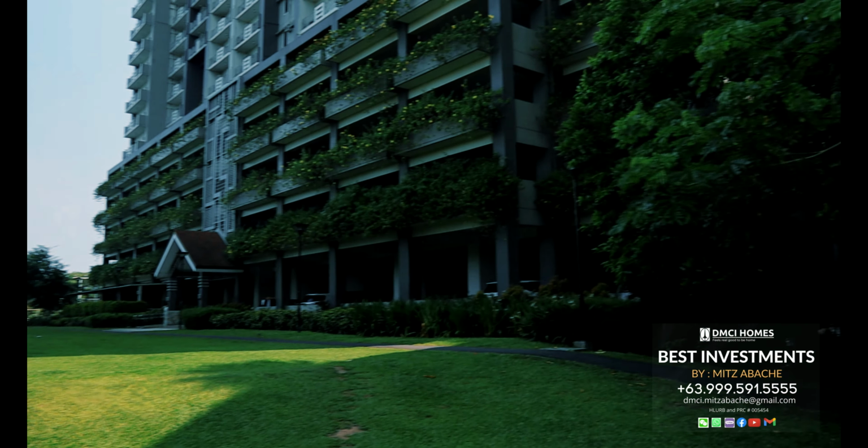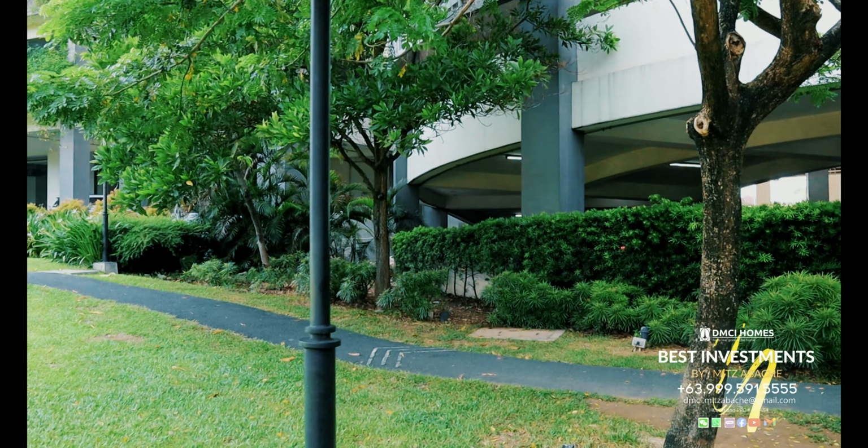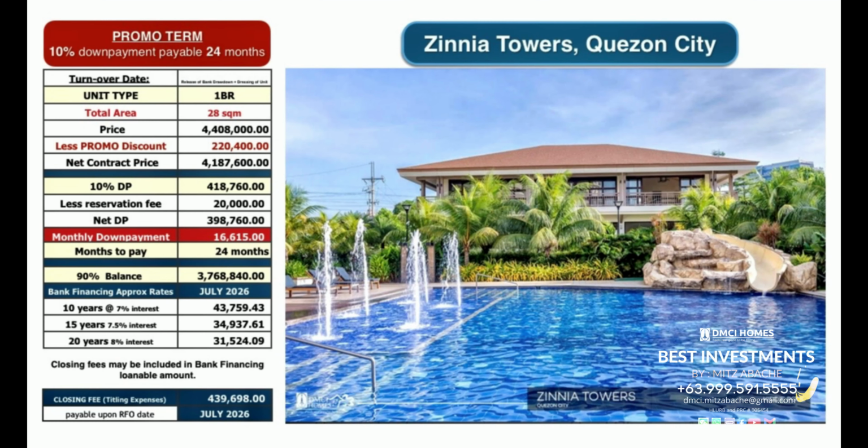Pakaganda. So, I think dito sa project na to, minsan may nagre-reopen tayo. Pero currently, merong available na one-bedroom unit dito kay Zinnia Towers.